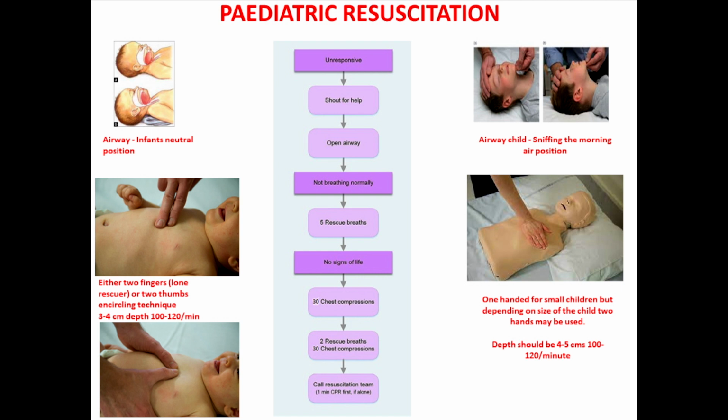For the purposes of resuscitation, infants are 0 to 1 years old and children are 1 year to puberty. The most common reason for a child having a cardiac arrest is hypoxia, which is low levels of oxygen, secondary to either an airway or breathing problem. The same rules for approaching a child in cardiac arrest are that of an adult, starting with safety first, stimulating the child or infant and shouting for help if there's no response.